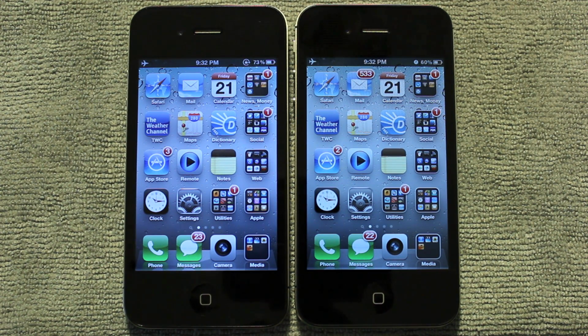I think Apple is careful not to make any bold claims about a great new battery, but just know that it seems to be at least as good, if not maybe a little bit better.